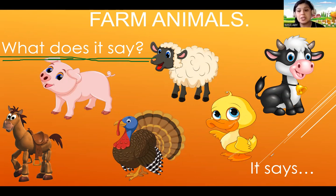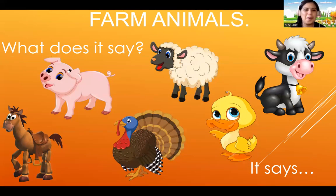Now let's see how to answer. It says, it says, and we make the sound of the animal. Okay, let's go with the first one. Let's pick an animal. Oh, I want to try this one first. What does it say? It says oink oink, oink oink.